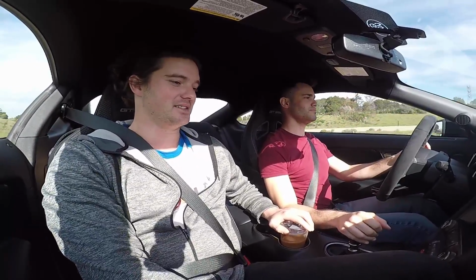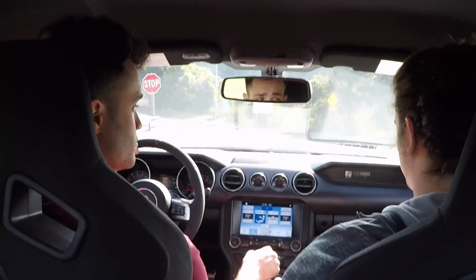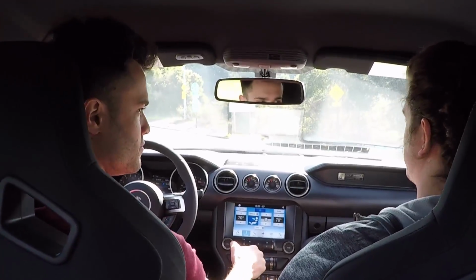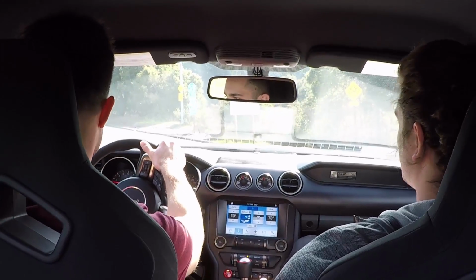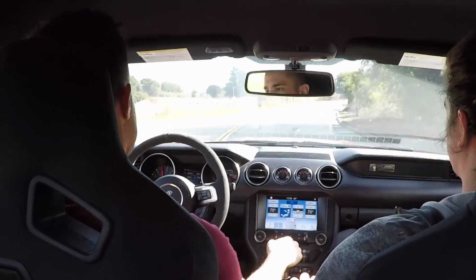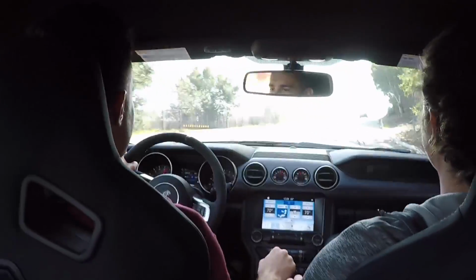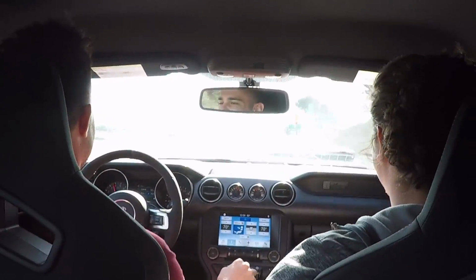I don't really like the idea that you could have a carbon copy of a dash design used in a normal Mustang. It's $30,000. Right. I know you're paying extra mostly for the performance capabilities, but I would like to see it be a little crispier. Sounds crispier. I know, man. That's pretty cool.